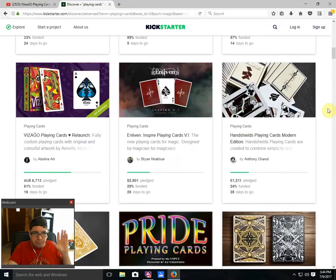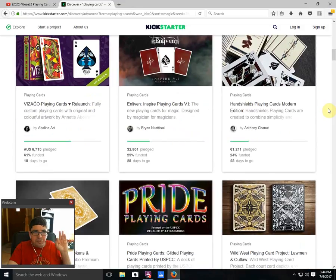The Zago point cards by Abelina Art is 61% funded, 18 days to go. Let's get this one funded. It's a beautiful deck. Very colorful. At this rate, we're not going to see the blue one unless there's a second project just for the blue one, but the one deck is almost funded in this relaunch, and I hope we get to see it funded.